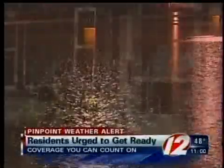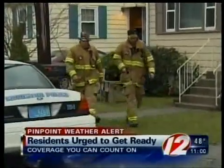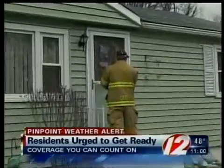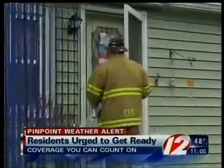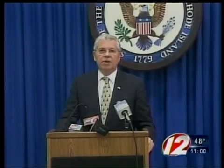On Perkins Avenue in Cranston, firefighters are going door to door, warning each resident about the possibility of flooding. Tonight, the message for people who live along local rivers is get ready. We could be facing right now some of the worst flooding we have seen, any of us, in a long, long time. And that's worse than a couple of weeks ago, potentially worse than 2005.